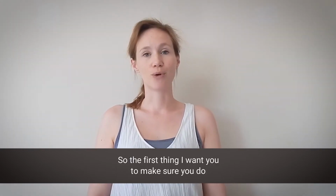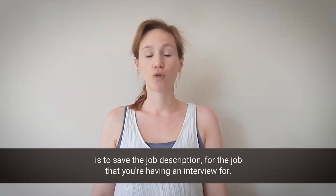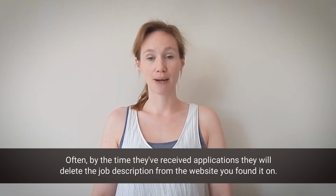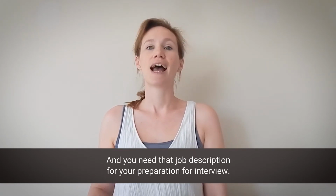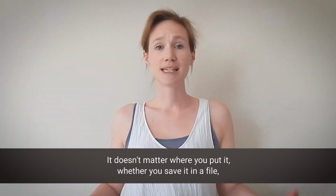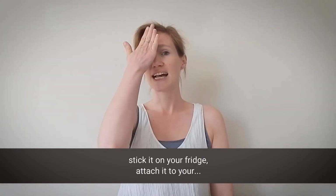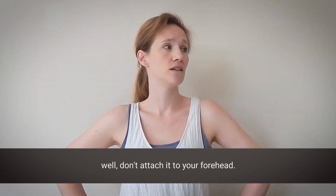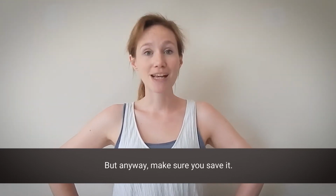So the first thing I want you to make sure you do is save the job description for the job that you're having an interview for. Often, by the time they've received applications, they will delete the job description from the website that you found it on, and you need that job description for your preparation for interview. Doesn't matter where you put it, whether you save it in a file, stick it on your fridge, attach it to, don't attach it to your forehead. That won't get you a job. But anyway, make sure you save it.